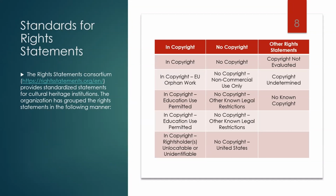Institutions handled rights statements in different ways. 57% explicitly mentioned that the open access images were in the public domain. 21% of the repositories asserted that copyright was held by the repository. We looked to the standardized rights statements created by the Rights Statements Consortium for Cultural Heritage Institutions to determine the appropriate rights for us. The consortium groups rights statements into 3 categories: in copyright, no copyright, and other rights statements, which includes no known copyright. We decided to use the statement no known copyright as the rights statement for the digital surrogates we distribute via the open access portal. Although we believe the digital surrogates we currently share are in the public domain, we have not done a thorough investigation to rule out any unusual circumstances.